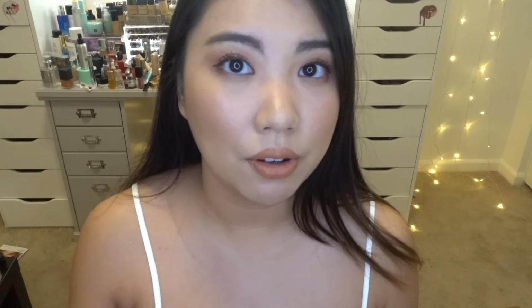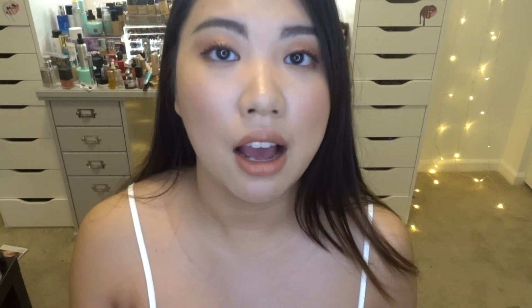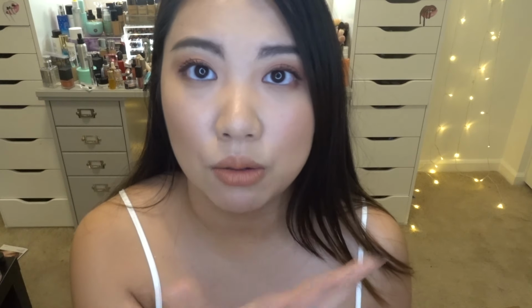So yeah, this is the look right here. It is so beautiful. It's such a natural look. It can be an everyday look, or you can take it up a notch by having falsies and then do a more dramatic lip color. I just think it's so versatile.